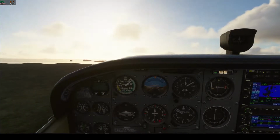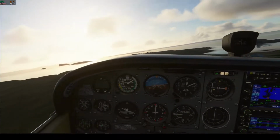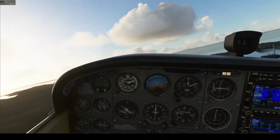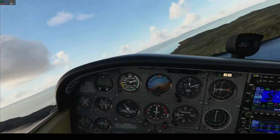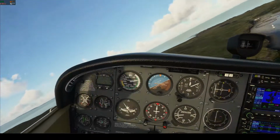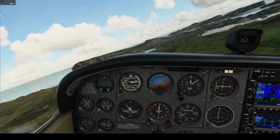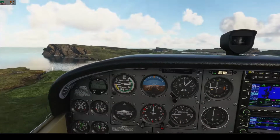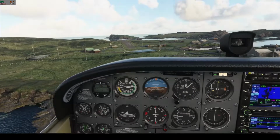Oh, that's go over this fish farm again. I'm only at 200 feet. I can't get much lower. I'll be down in the drink. Where's this runway then? It seems to come in really fast. Oh, there it is. Doesn't help having all these lampposts everywhere. Right, I'm right down.